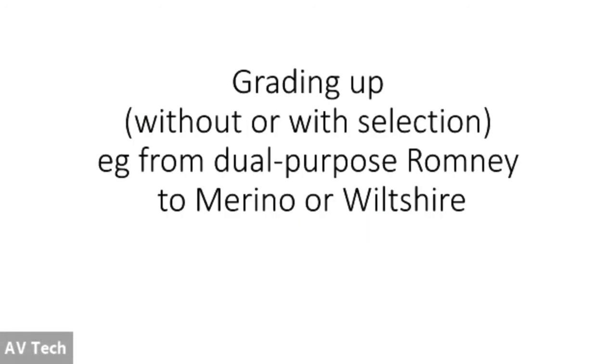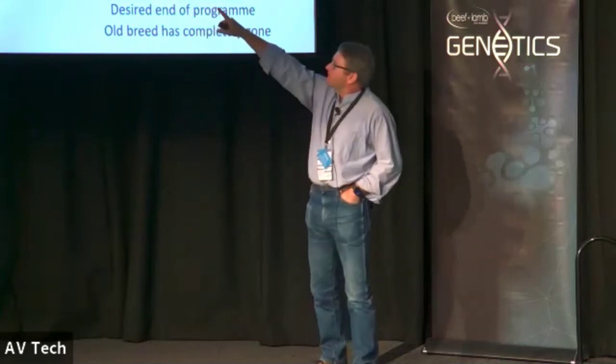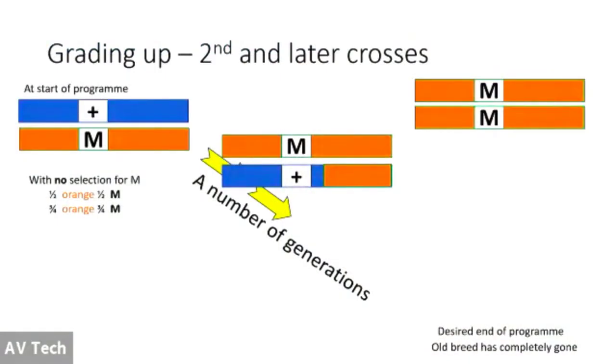Okay, so let's think about this now. If we're going to grade up, and we might do this without selection or with selection, so from a dual-purpose Romney to, say, a Merino or a Wiltshire. In the F1 parent, we'll generate a chromosome with the mixed colour, like the bottom one there. But if I'm grading up, I'm mating every generation back to that other breed, the orange breed. So one of the chromosomes is going to be totally orange, and the other is going to be a mixture of blue and orange.